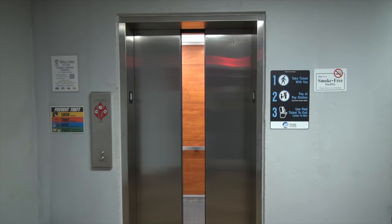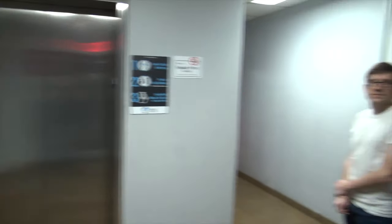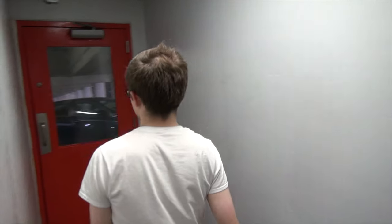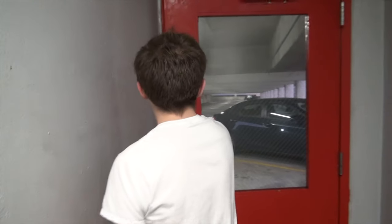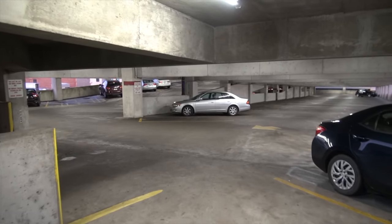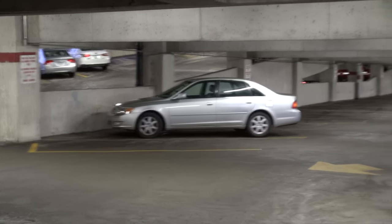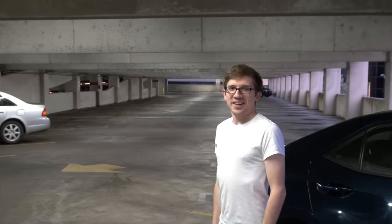Thyssenkrupp did a great job on this one. My buddy Alex did most of this work. Now there's one question. Wonder what happens to the old buttons from this elevator. And there is my awesome Toyota. And there is Zach. Say bye. Bye. Now let's find out what happened to those buttons.